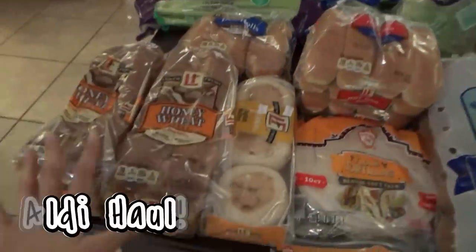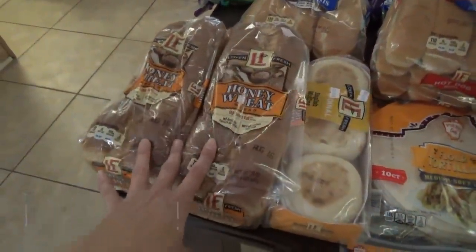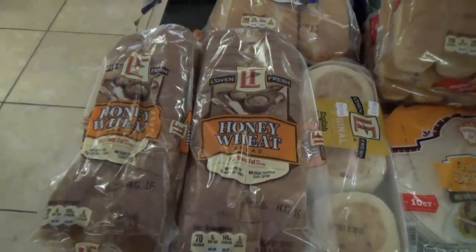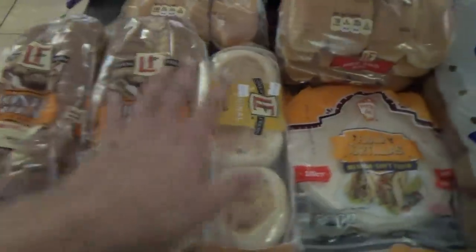We'll start over here. I got 2 loaves of honey wheat bread. Everybody is loving honey wheat bread now. When we ran out of the loaf of honey wheat the other day, we still had a whole loaf of white bread, and all the kids were like, man, I wish we had honey wheat. So I got 2 loaves of honey wheat this time.